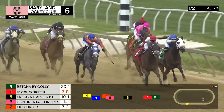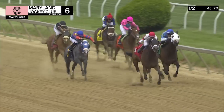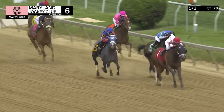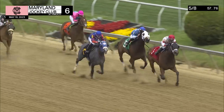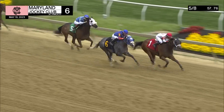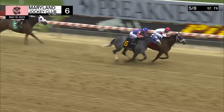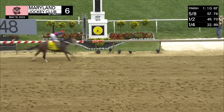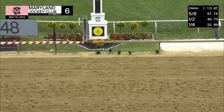Royal Whisper leads the way. Betcha by Golly battles Freccia d'Argento on the outside, third past the furlong marker, with Royal Whisper in front. Royal Whisper and Freccia d'Argento trying to close on the outside. Freccia d'Argento coming at Royal Whisper. Royal Whisper hanging on. Royal Whisper, Freccia d'Argento, and then Betcha by Golly.